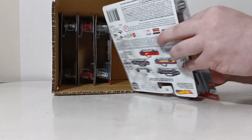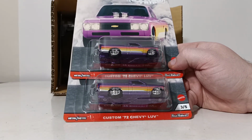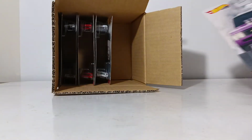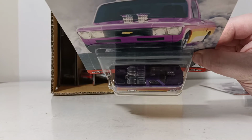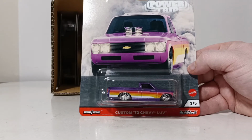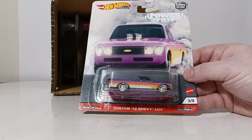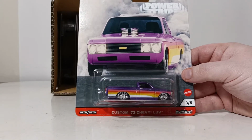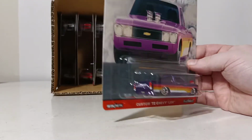Next. Oh yeah. We have the custom 72 Chevy Love Truck. Check that out. Look at that purple. That is amazing. There's the card art. You can clearly make out the blowers exiting from the hood. And again, we will take a much closer look at each of these once we unbox them in just a minute. But my God, the card art on these is incredible. I always encourage you, if you are a loose collector, definitely at least save the card art for these. You can make some pretty incredible backgrounds and such with the artwork with these. So this is number 3 of 5.